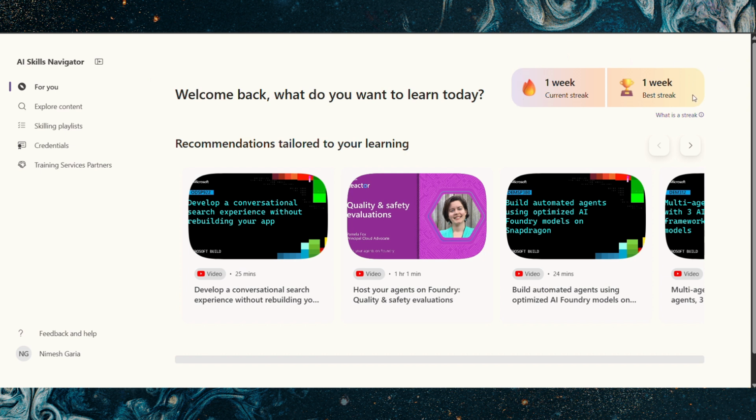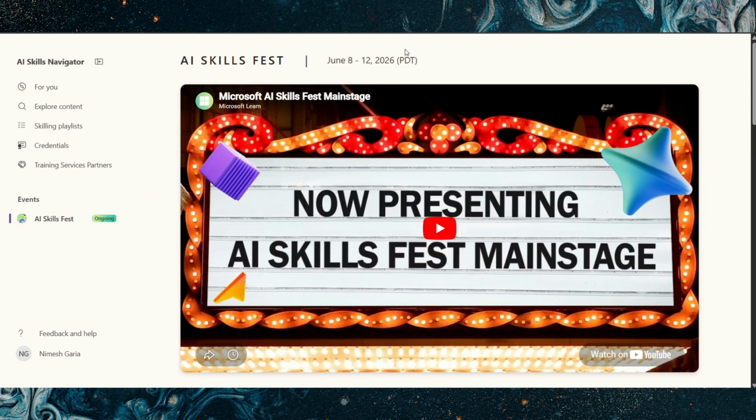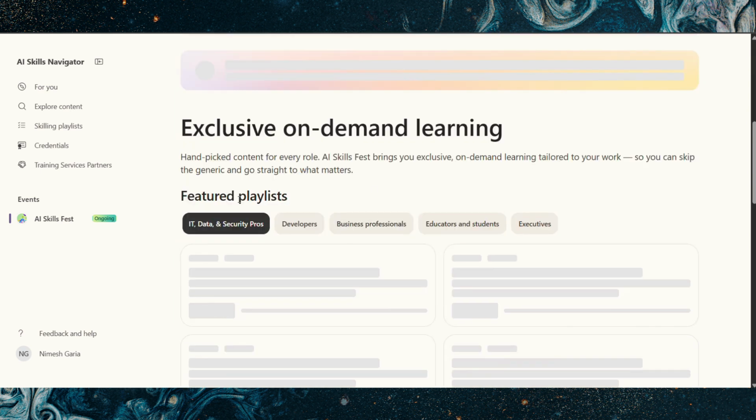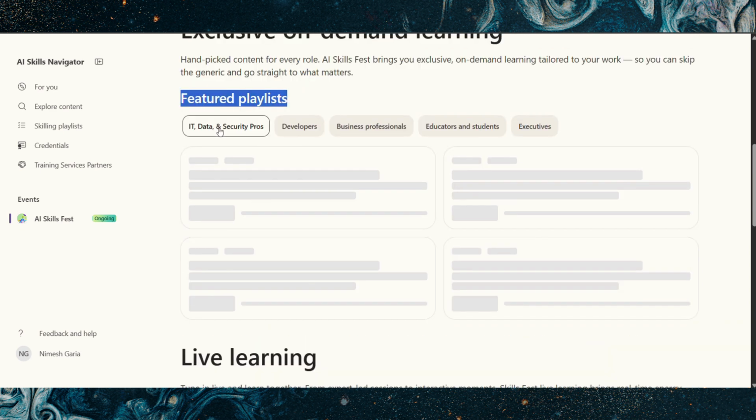And this won't show up for you because you would not have completed the playlist. So what you have to do is go to AI Skills Fest. This page will come, showing AI Skills Fest June 8 to June 12th. Now scroll down and you have to do any of these featured playlists. Right now it's loading. If you're from IT, a developer, business professional, educator, student, or executive, pick anything which is according to your choice or career, anything that you like.